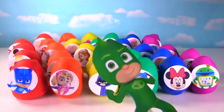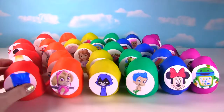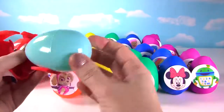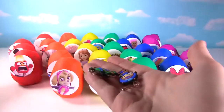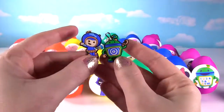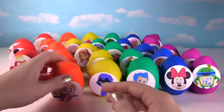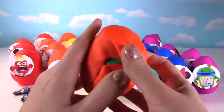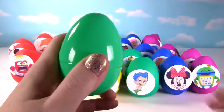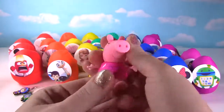Oh, hey Gecko! Can we start with Catboy? Of course we can! Let's start with Catboy from PJ Masks. Whoa! It looks like we have Geo and Bot from Team Umi Zumi, looking super cute. Up next we have Sky. This pup's gonna fly. What's inside our egg? Ooh, it's Peppa Pig. And she's wearing a cute little pink dress with a heart on it.